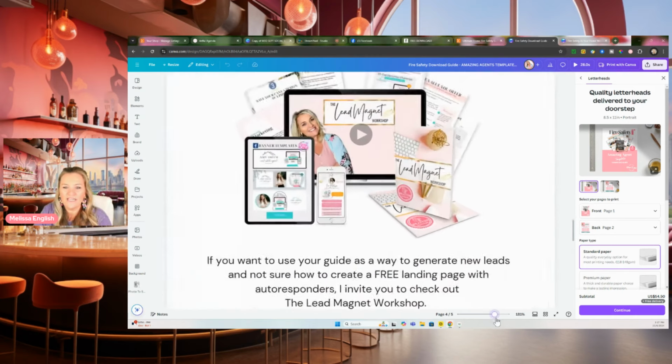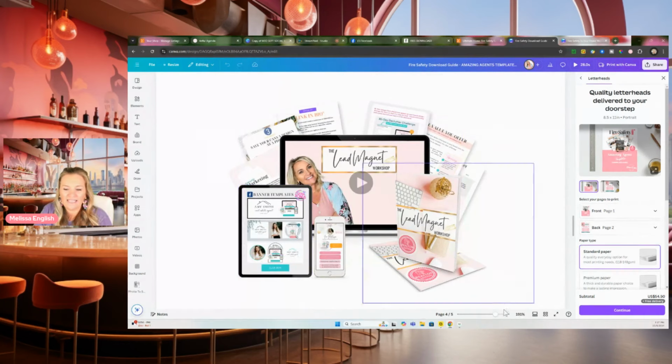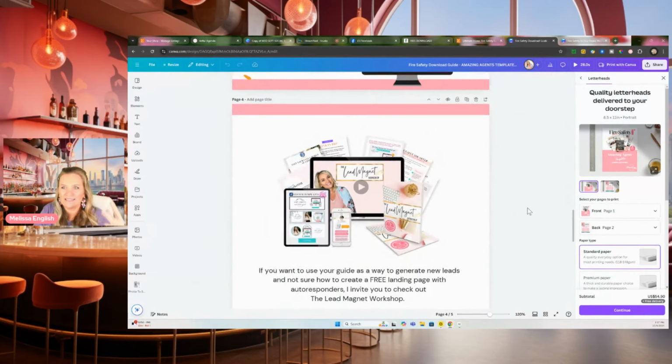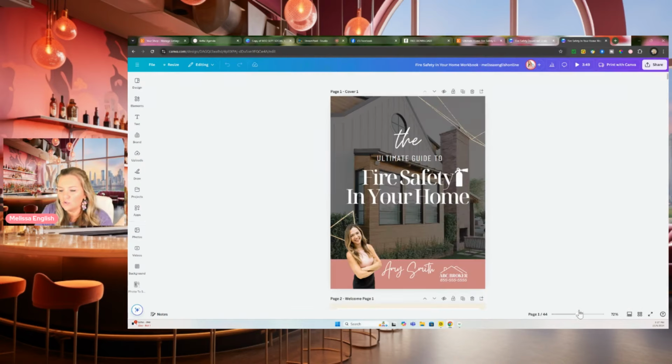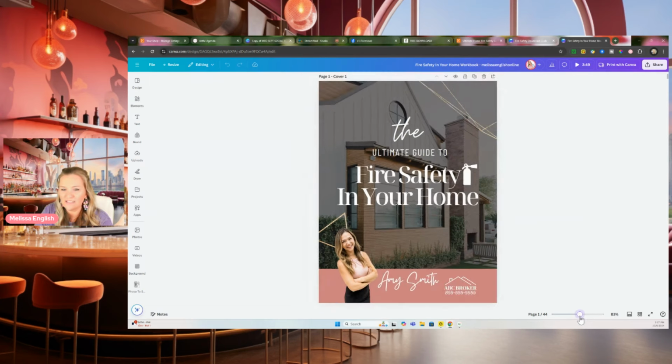And this is what the lead magnet workshop looks like. Again, I show you A to Z how to put these things together if you need some help with landing pages and stuff like that. And I show you how to do it all for free. Okay. So let me show you now what the workbook looks like.